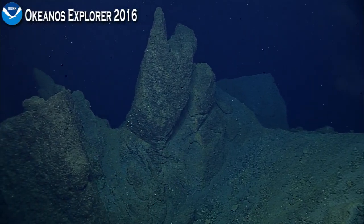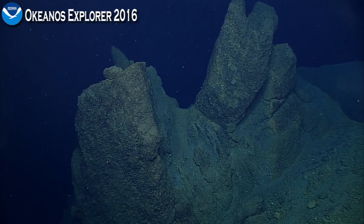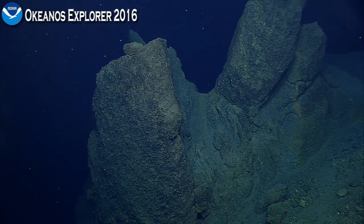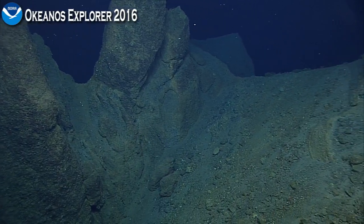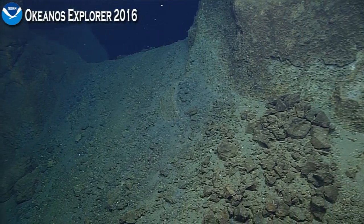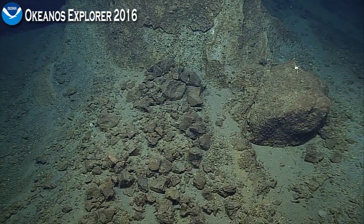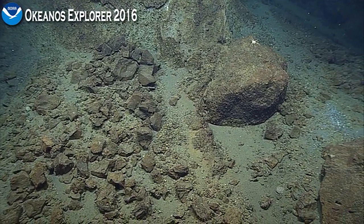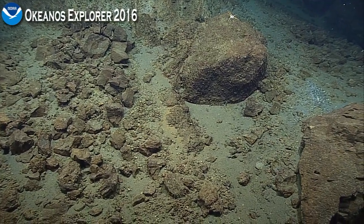Look at the rock spires. Oh my goodness, this is amazing. Such jagged topography. Say again? Don't you think those are extinct hydrothermal chimneys? I don't know, Bob, and I wondered if we would be seeing ancient hydrothermal chimneys on the ridge that we were going up because the topography seemed so irregular.